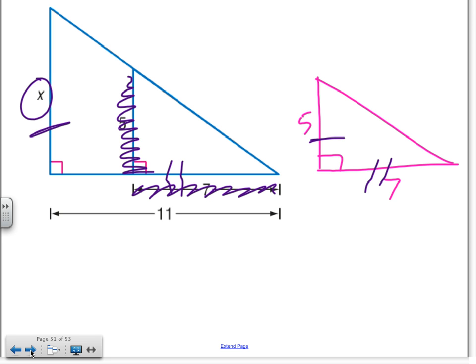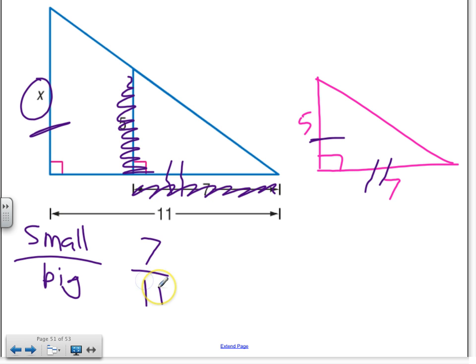Doesn't matter if you compare either way? No, it doesn't. But if you like to start from small to big, then you just write it first. I'm going to compare my small to my big triangle. So let's first establish your ratio. What can I use to compare? 7, 11. Very good. Where do I put the 7? On top. And 11? Bottom. Can I reduce? No. Fine, then that's it. This is your base ratio. You got it. Now, let's figure out the rest.